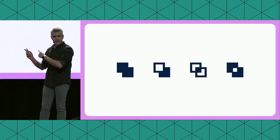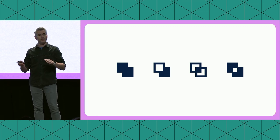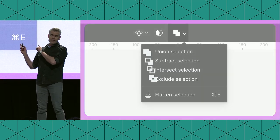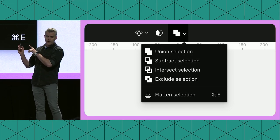How so, you ask? Well, with these tools. These are Pathfinder tools. You find them in most vector editing apps, and they use Boolean operations to tell shapes how to interact with one another. The options are typically union, subtract, intersect, and exclude. In the Figma user interface, you'll find these tools up at the top of the Figma screen under this little drop-down menu when you have multiple shapes selected.